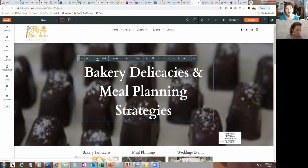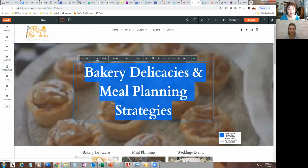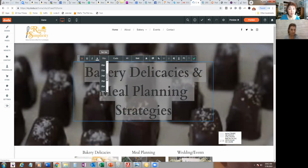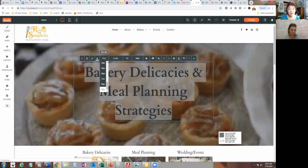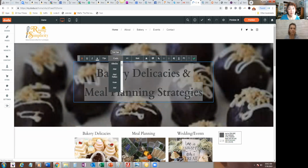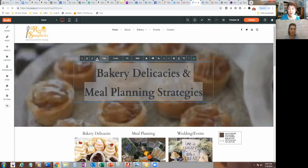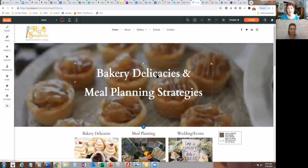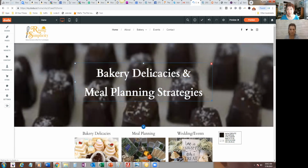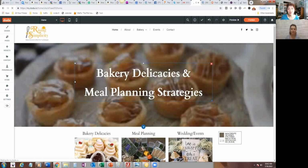Strategies. Okay, so let's make the font a little smaller, quite a bit. So I can just highlight it. You'll see here the text size. Right now it's 90. So let's make it 72. It's a little better. And you can change the font style here. You've got a lot of different options. You can change the font color. Again, everything has content, which is, in this case, what does the text say? And then design: what does it look like?